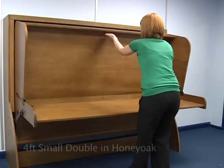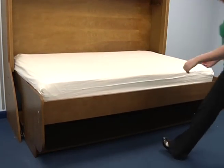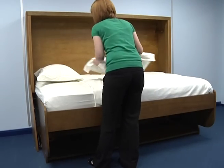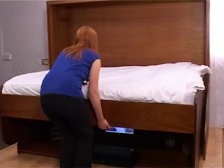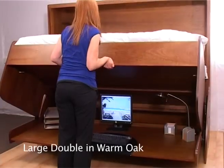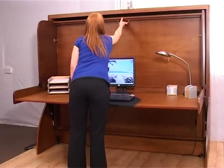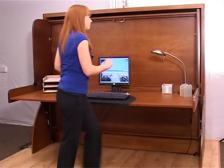The small double works in exactly the same way and takes a 4-foot wide mattress, providing either a generously sized single bed or for occasional dual occupancy. The large double takes a 4-foot 6 mattress, so is perfect for pampering your overnight guests. And yet, in desk mode, it takes up far less space than a standard double bed.